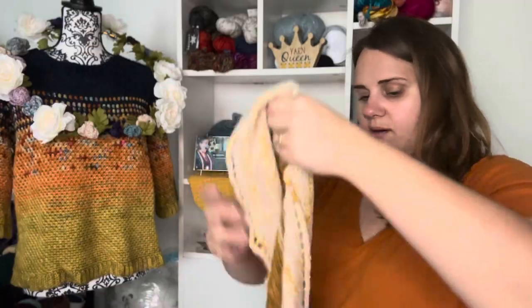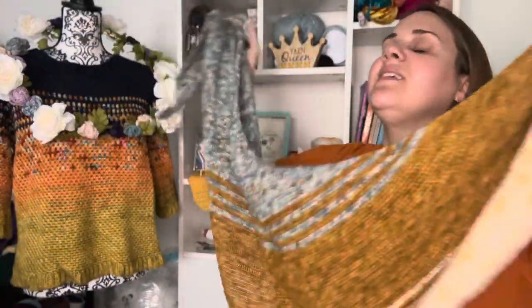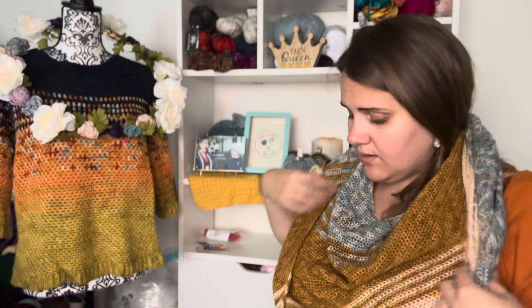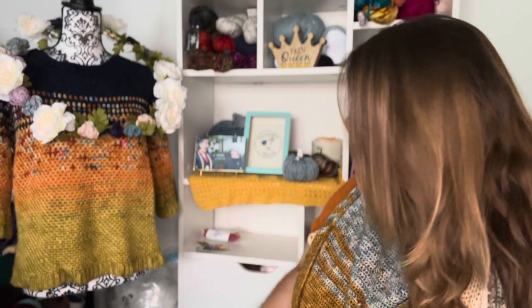And this will give you another, look at how pretty this is. It's delightful. And this is a fingering weight shawl, and it mostly uses single crochet. It's very beginner friendly. I like it a lot, the Flatiron shawl.